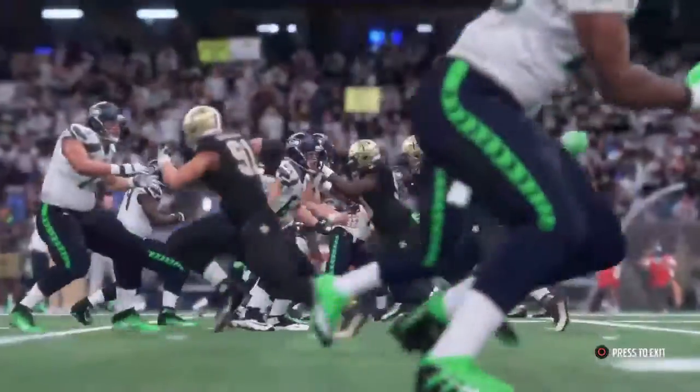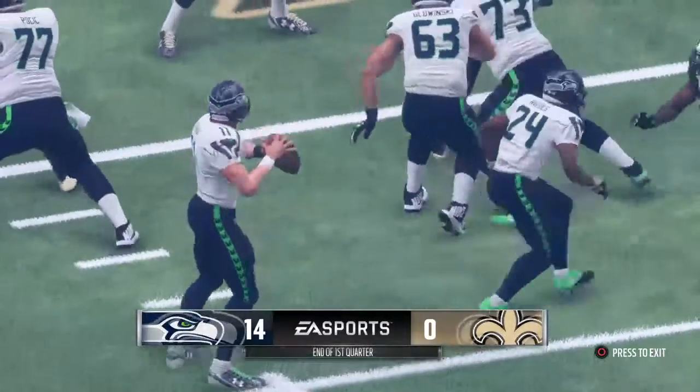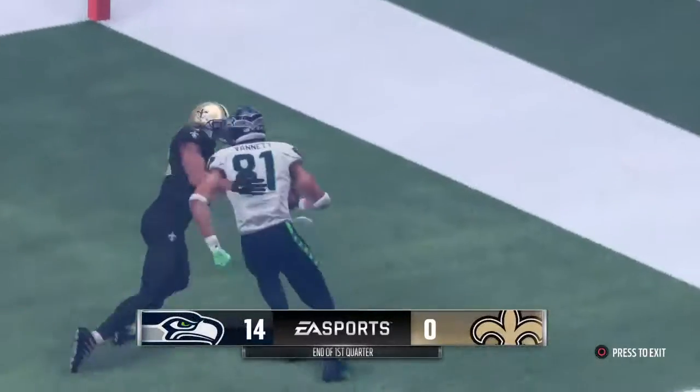So we played 1 quarter here on a Monday night. 14-0 is our score. We'll head back to New Orleans after this.